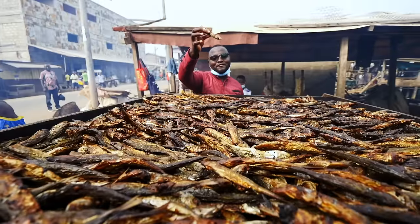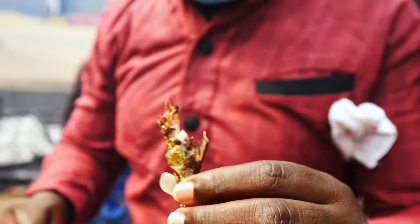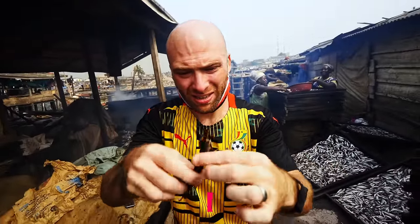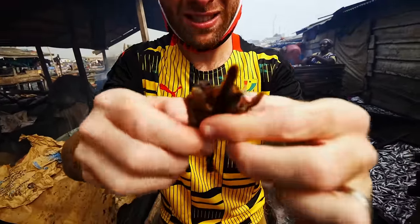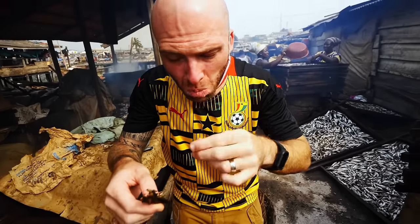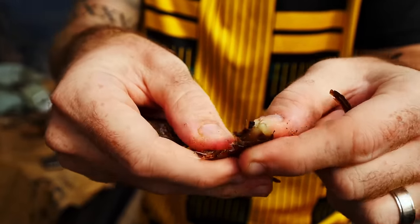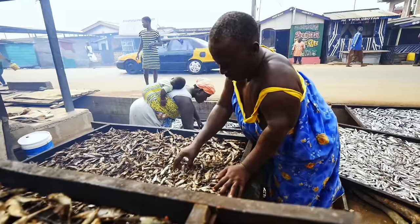You can also pick one from your end. Delicacy, we love it. So how do you do this? You break the head off a little bit. When you get in here, obviously there's a few spines. You just gotta get in. Nice. Salty, dry, smoky. The whole experience is amazing.